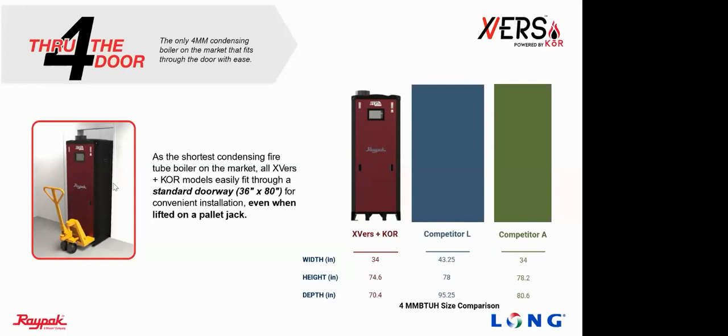And for new construction, you see how much space we're taking up: about half the space that we would be if we were going with one of our competitors. As you guys know, space in that mechanical room is pretty sacred. So if we can take up less of it and still put out the same amount of heat, that's what we would want to do.